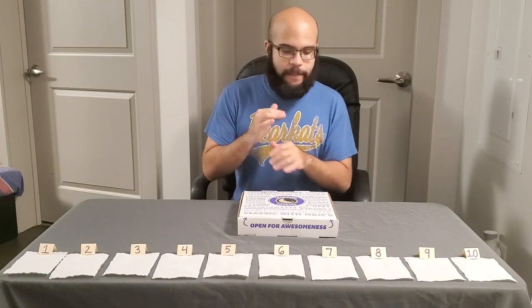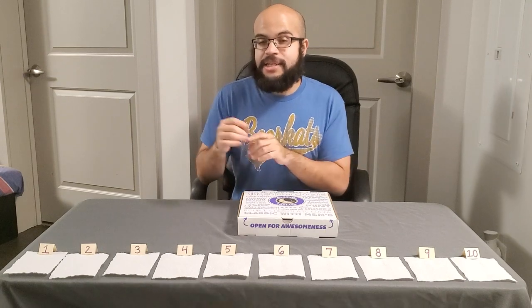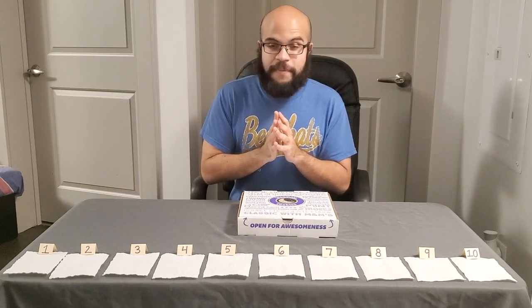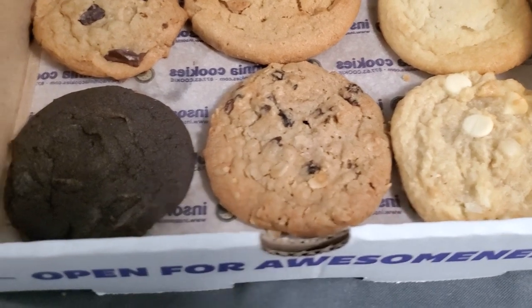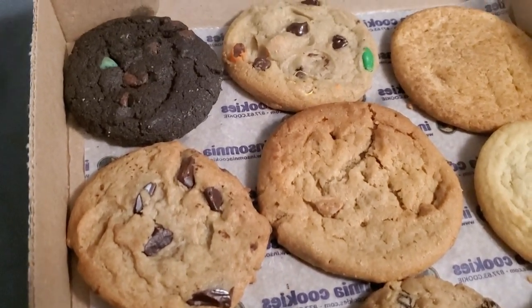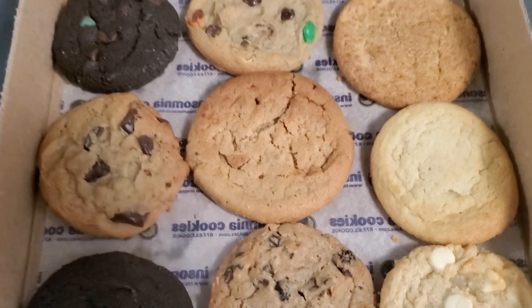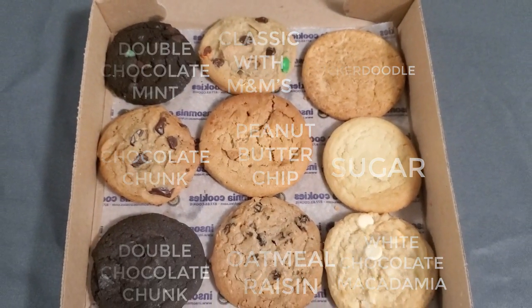If you guys are worried about price point, because I have had that question come up, we were able to get a dozen cookies and a small ice cream for under 20 bucks. We did have like a $5 off coupon. Now, the 9 cookies we will be sampling today are double chocolate mint, chocolate chunk, double chocolate chunk, classic with M&Ms, oatmeal raisin, peanut butter chip, snickerdoodle, sugar, and white chocolate macadamia. And with that said, let's get things started with cookie number 1.